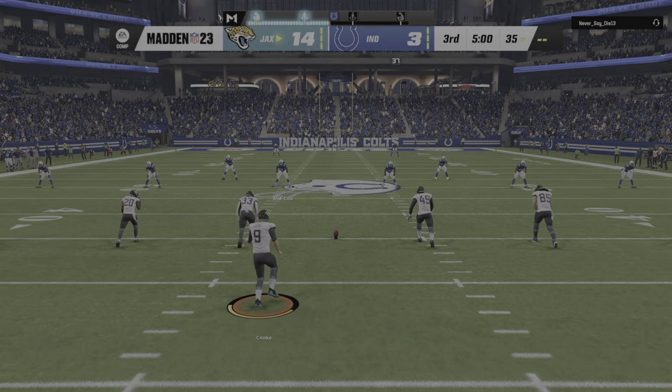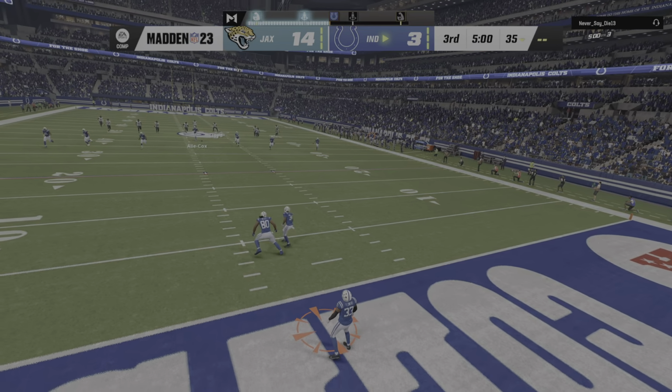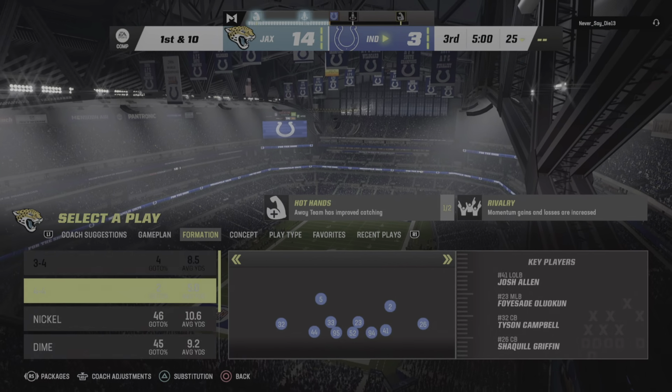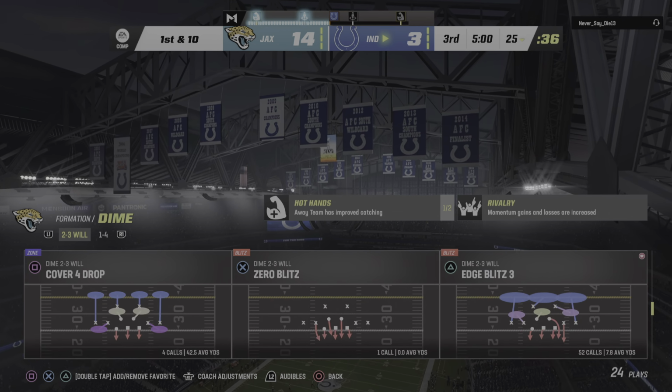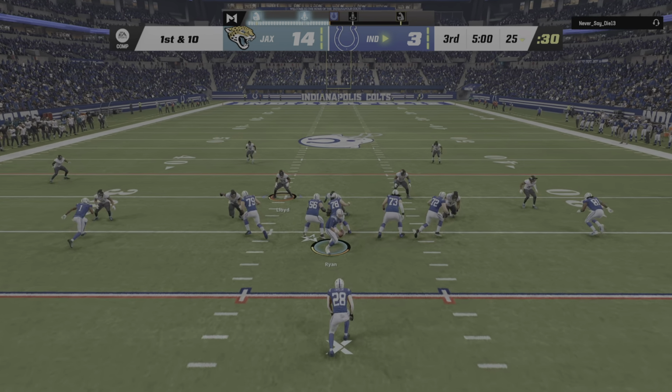The Colts getting the football first, and they trail here as we are back underway in quarter number 3. And that one will bounce out of the back of the end zone, so we will start here at the 25. Ryan and the Colts getting set here, 1st and 10 at their 25-yard line.